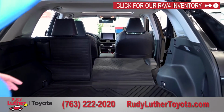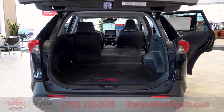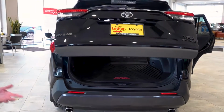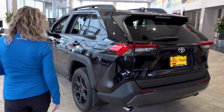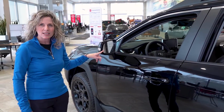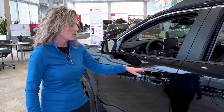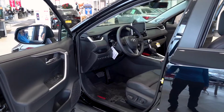Now, you can tow with the RAV4. It will tow up to 3,500 pounds, so that'll give you some ways to bring along any additional gear that you might have, a bike rack, whatever it is you want to use. Now, you can see again the sleek styling that you have here. Right here you can see that you have your side blind zone alert as well. And we're going to go ahead and show you the inside of the cabin and go over some of the features in there as well as the technology.